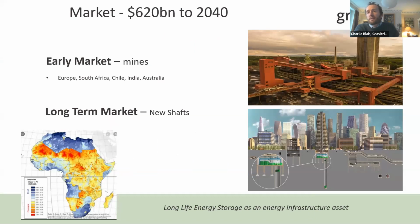And this is our market. As I said, it's not every single place where lithium batteries are deployed, but it is a very, very large market, 620 billion. We actually think there's a bigger and more exciting market as well in storage built into electricity grids as an infrastructure asset. And Anthony, I'm interested in your views on that proposition.